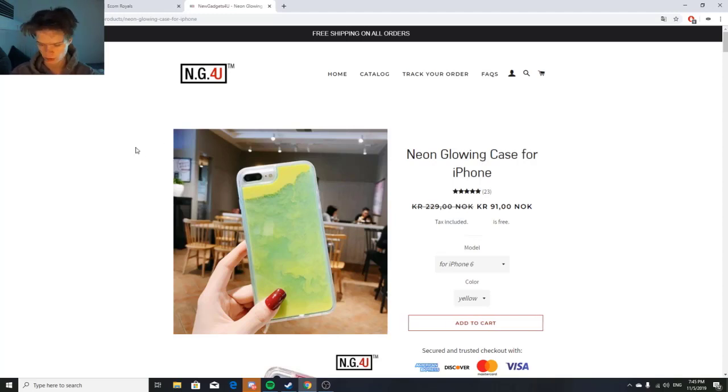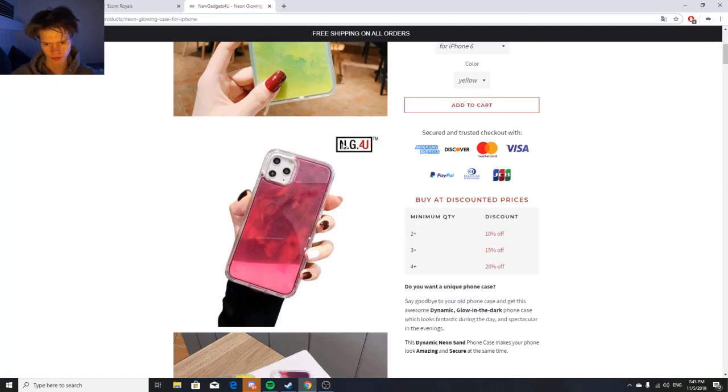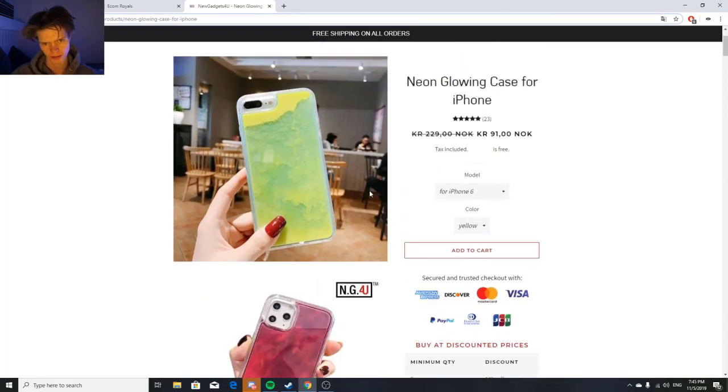It's just absolutely nothing unique with it at all. It's a glowing case though. I mean, that could be cool. But you see that they have 4 in their name. I would definitely recommend changing that. It just sounds unprofessional. So they've been putting their logo up here. I really don't think that was necessary at all. It didn't really fit, so I'll just remove that. People obviously know that that's your store, right?